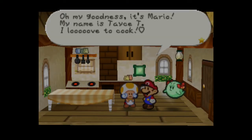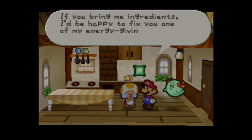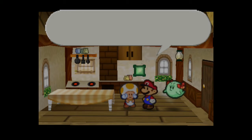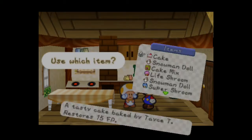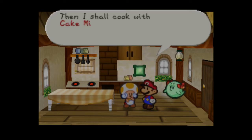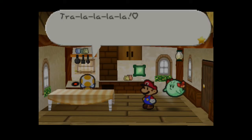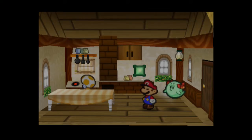Just because I like cake, and all that, I will make a second cake, because cake's good. Just like corn. But yes, here I will show you what the cake mix can be made out of, just so no one gets the wrong idea of it being a useless item.